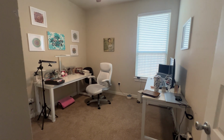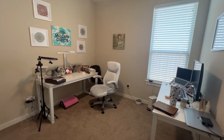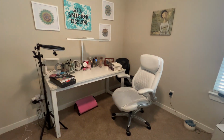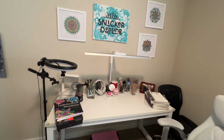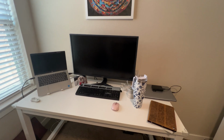Okay, here we go. This is my office slash workspace for my art. So you can see I've got two desks. This one is my Snickerdoodling art desk where the magic happens, haha. And over here, I have my day job work desk.